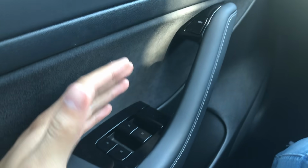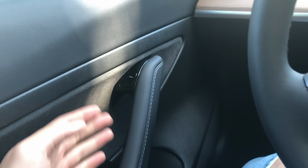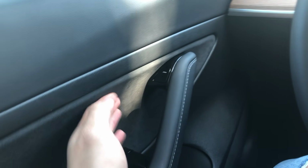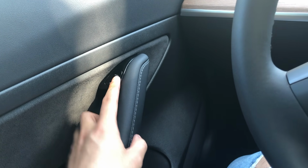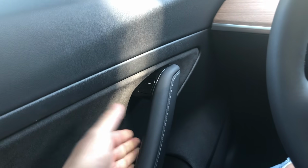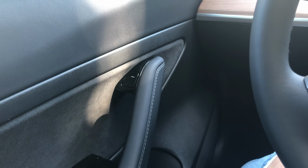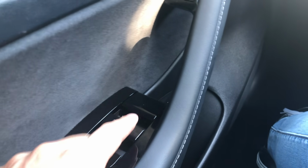is the door. This door is going to be a little bit tricky at first because what you'll notice is that there's no lever to open and close the door. Instead, what you'll have is this button. This button, if you press on it, it'll open your door, and then to close your door, you obviously just pull it. But a lot of people mistake the door opener with this thing.